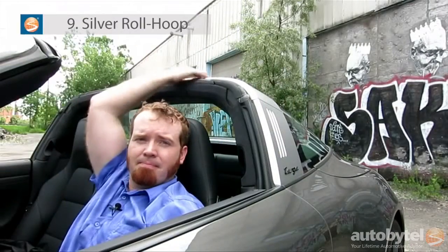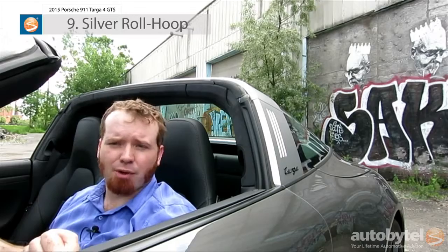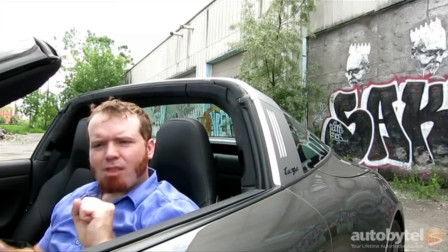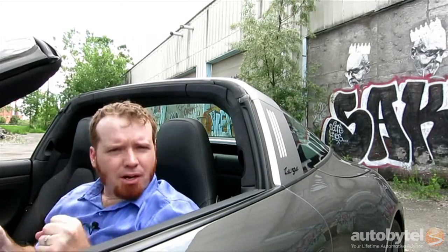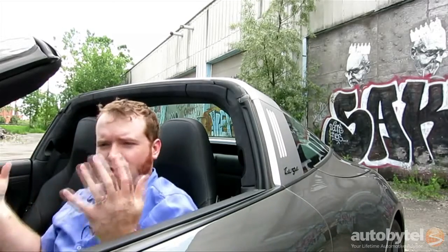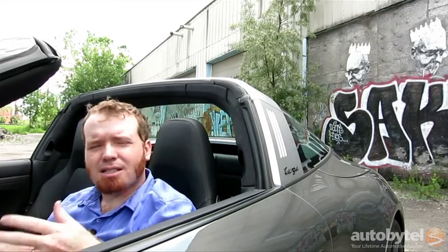Number 9, the silver hoop. In keeping with Porsche's retro theme for the Targa 4 GTS, you get this silver roll hoop that looks a lot like the original Targa model's roll hoop, where the extra metal added strength to the car should there be an accident once the pop-out top was removed. You do remember pop-out tops, right? Like the one in the modern Corvette that's made of carbon fiber and that one person can lift out and put in the trunk in just a few seconds without any need for an elaborate mechanical process to help them out? Sure you do.